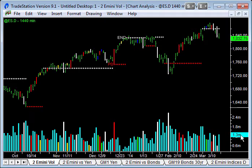So 1.3 million contracts traded today. Yesterday it looks like there was only 0.6, but it was rollover day yesterday, and I'm using continuous contracts. So you have to add together the old contract and the new contract, and when you add those together, that was about 2.2 million contracts traded yesterday. Big volume.